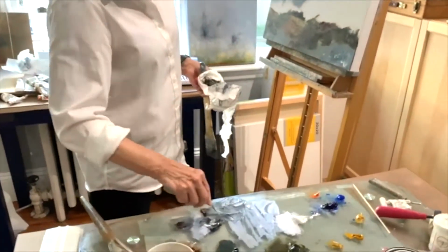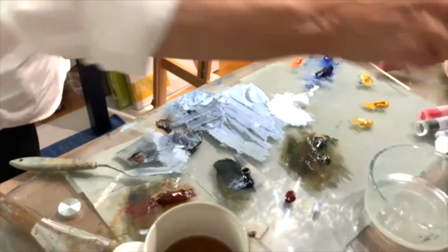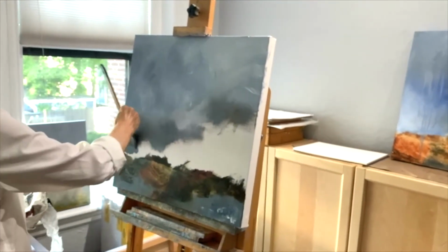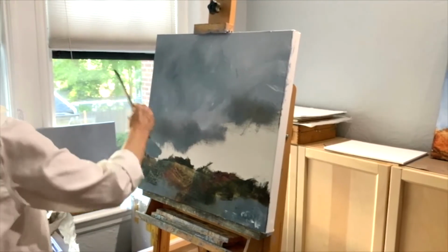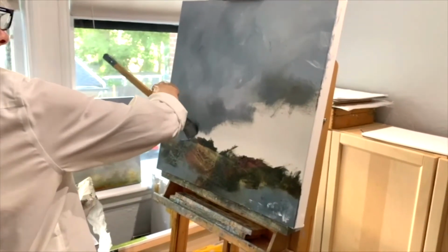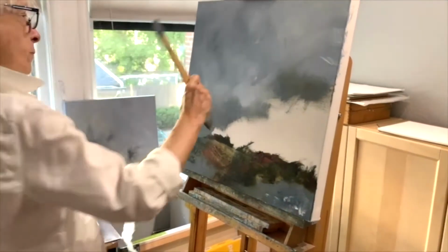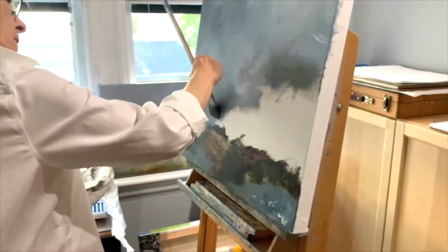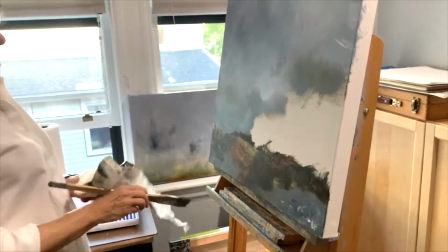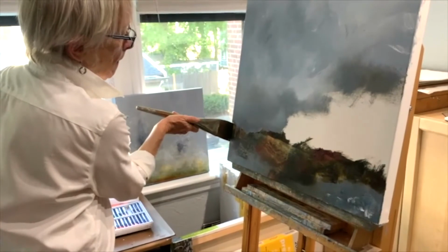Sometimes that's a part of the painting that, for me, needs more work than other parts. So that is okay. So let's just see if we can. Ooh, dripping. Ooh, I think that's really going pretty well. This little spot right here has this bit of white in it that is really bothering me.